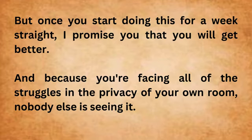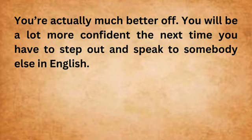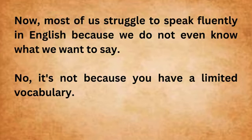And because you're facing all of the struggles in the privacy of your own room, nobody else is seeing it. You're actually much better off. You will be a lot more confident the next time you have to step out and speak to somebody else in English. Now, most of us struggle to speak fluently in English because we do not even know what we want to say.